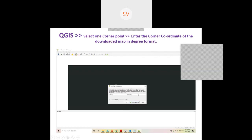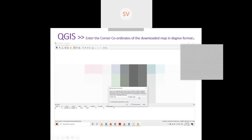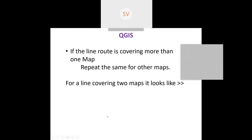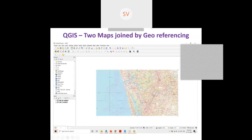Once you have entered the coordinates in degree format, this is the georeference. For this project, the line is going through two maps, so you have to combine two maps. Again do the same for the other map. So the combined map will look like this. This is one map and this is another map. So, two maps joined.